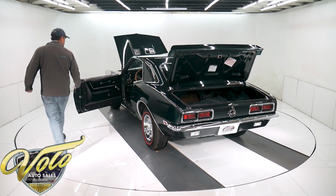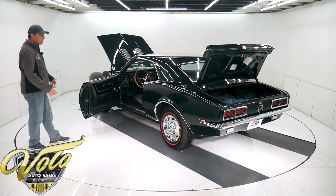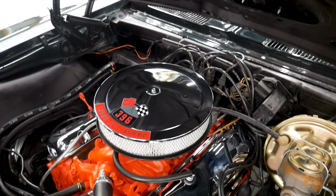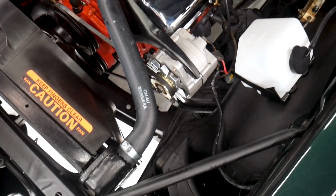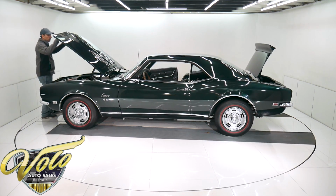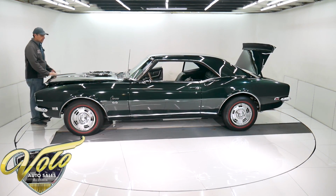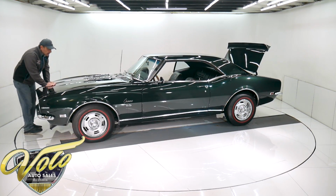Door jambs painted nicely. So yeah, just a body off frame restored car with a little bit of original still showing. Seems to be a good honest car. That's the impression I got. And again, rally sport, super sport, big block, number matched throughout. That's very desirable stuff right there. And how often do you see this color? It's a rare original color.